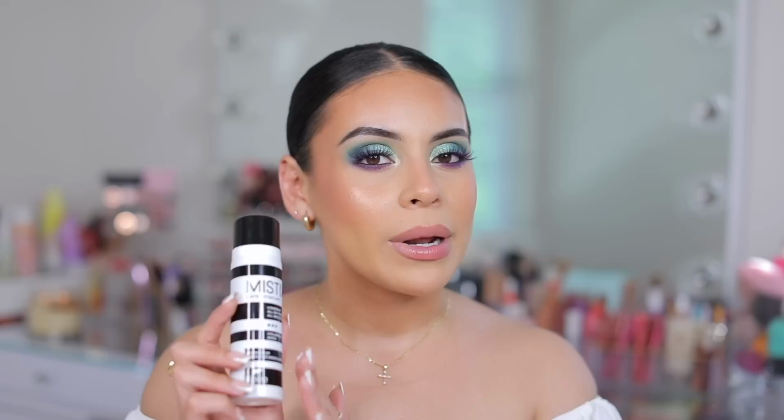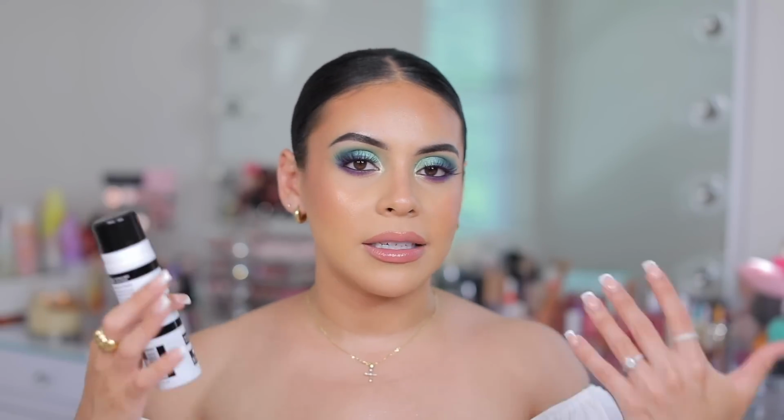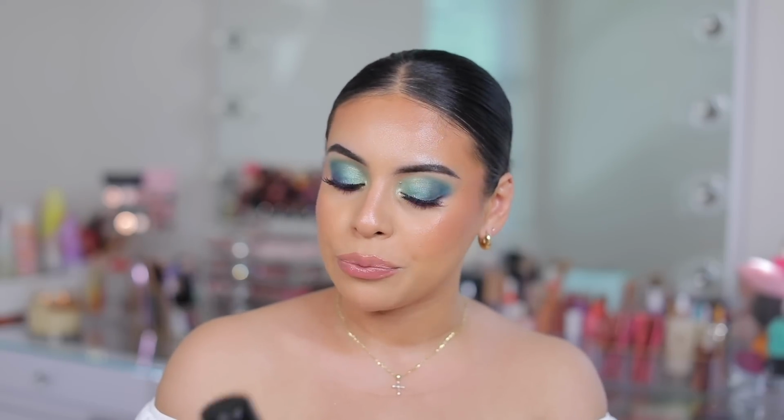But I thought it was going to be one of those sprays that instantly mattifies the skin, but I didn't really get that from this, so I'll have to keep using it and keep you guys updated. But right now, it doesn't seem like it's a bad spray. It definitely is nice for melting in all of your products, but is it going to be a super intense matte finish? I don't know. We'll have to keep using it.